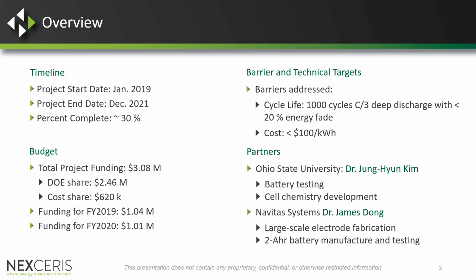The key barriers the project addresses are improving cycle life to greater than 1,000 cycles with less than 20% energy fade, and reducing costs to enable an overall cost of less than $1,000 per kilowatt hour. NetService is extremely fortunate to be partnered on this endeavor with Ohio State University and Navitas Systems. Led by Dr. John Won Kim, the OSU team are working on cell chemistry development and battery testing, and Navitas are bringing their extensive manufacturing expertise for large-scale electrode fabrication and the manufacture and testing of 2 amp-hour cells.